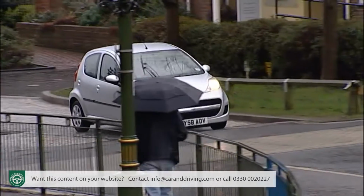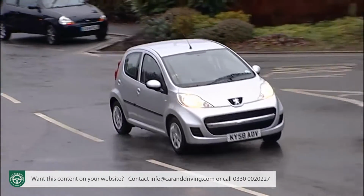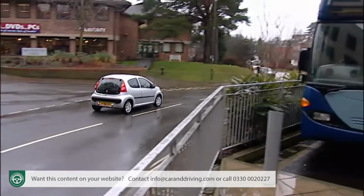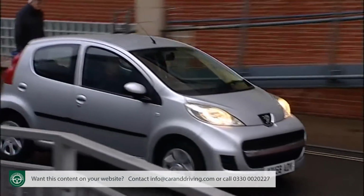Get in, turn the key, and the 998cc 3-cylinder petrol motor, that's the only engine option, sounds pleasingly characterful. It only puts out 68 brake horsepower, but you can access that power from way down in the rev range, about 3,600 RPM. And that, and the fact that this car weighs only around 800 kilograms, makes it actually feel quite zippy around town, despite an apparently unpromising 14.2 seconds 0 to 60 sprint figure.